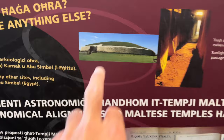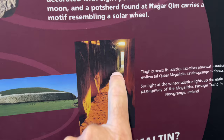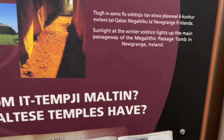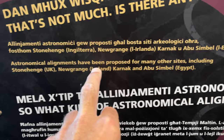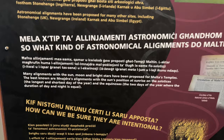So, remember this place? This one was pretty amazing. The sunlight, so the Newgrange, Ireland. I've been in this one, and it really is amazing. You have to go through this little tunnel, but it gets right to the very middle. And one day a year, it was the exact same situation. The sunlight would hit the very center of Newgrange in Ireland. Huh, now that's funny too. So astronomical alignments have been proposed at other sites, including Stonehenge, I've been there, Newgrange, I've been there, Karnak, I've been there, and Abu Simbel. I've been to all of those. That's pretty amazing.